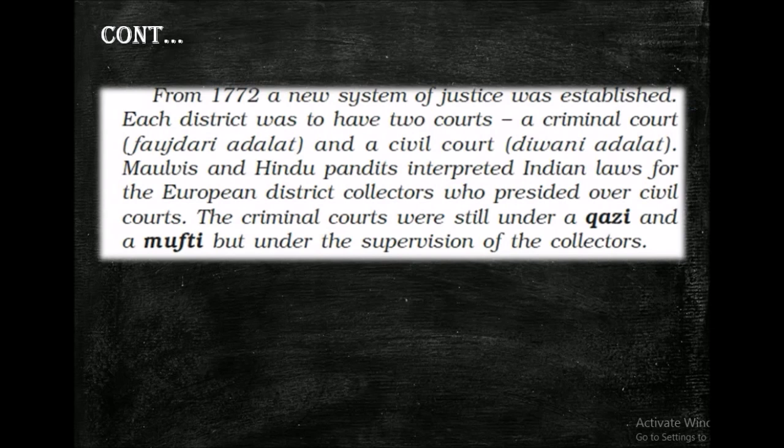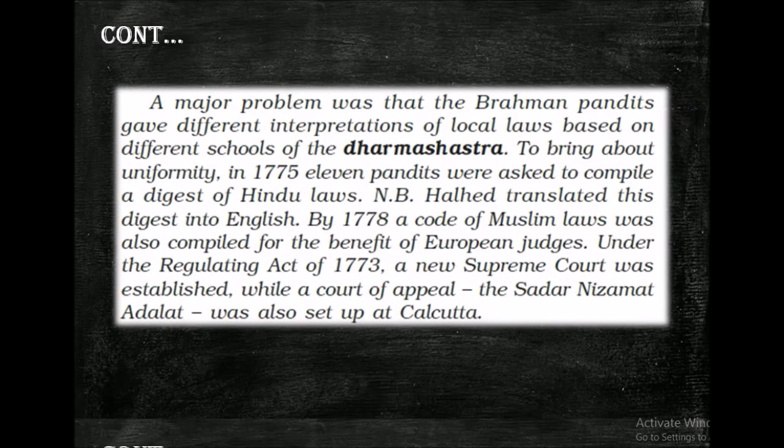Maulvis and Hindu Pandits interpreted Indian laws for the European district collector who presided over the civil court. The criminal courts were still under a Qazi and a Mufti, but under the supervision of the collectors. But a major problem was that the Brahmin Pandits gave different interpretations of local laws based on different schools of the Dharma Shastra. To bring about uniformity, in the year 1775, 11 Pandits were asked to compile a digest of Hindu laws. N.B. Halhed translated this digest into English. By 1778, a code of Muslim laws was also compiled for the benefit of European judges.